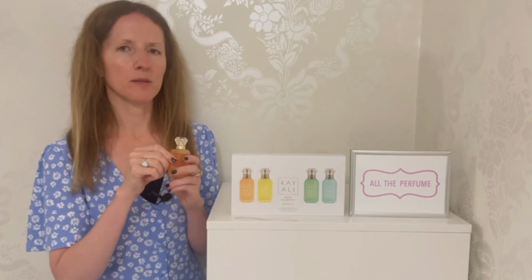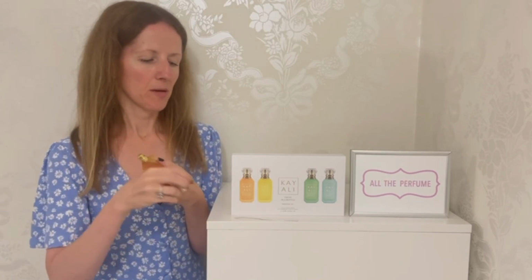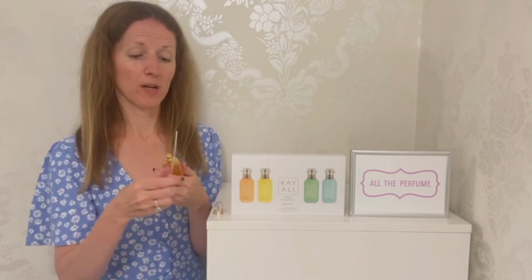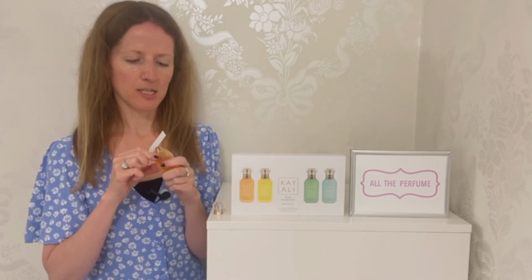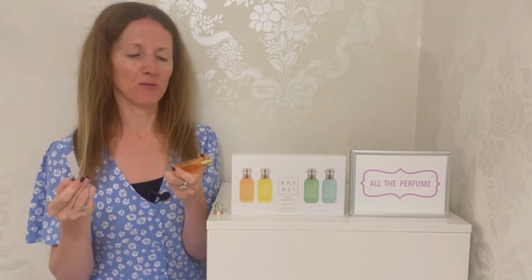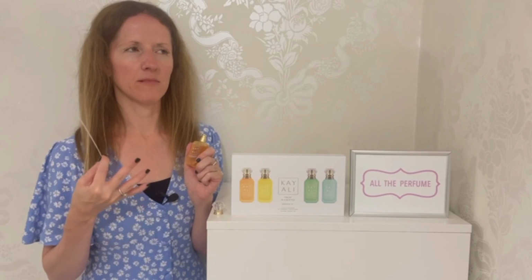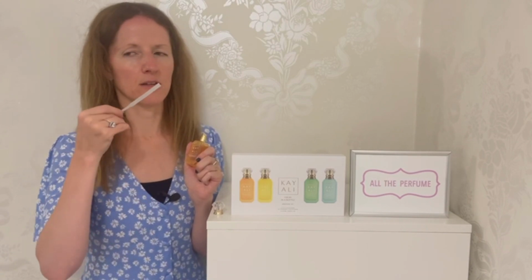Now, I can't remember what it was Mona said about this perfume that made me think I wouldn't like it as much. But when I first sprayed it, I smelt something very spicy, a nice scent, something I know somebody else might enjoy, but not a Sarah scent. It's kind of an incense smell at first.